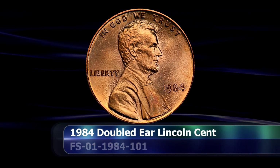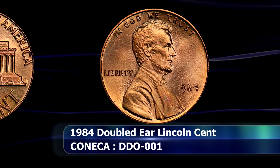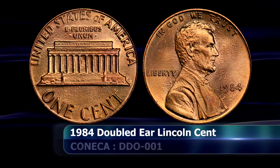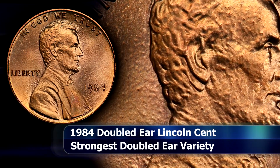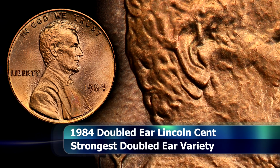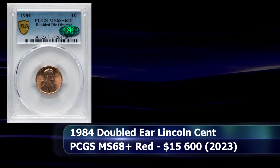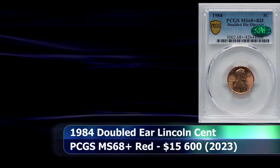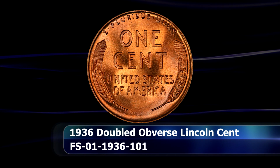And then, likely the strongest doubled ear variety is definitely the 1984 doubled obverse Lincoln cent, where the doubling is simply phenomenal, and nearly the entire ear is doubled due southwest of the final position. And I do mean almost the entire ear. This is a true naked eye variety that only requires magnification if your eyesight isn't quite up to scratch anymore. And due to its continued popularity, the coin can be quite valuable as well, as in 2023 when this example, graded by PCGS as MS68 plus red, was sold at auction for the stellar amount of $15,600.